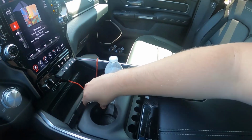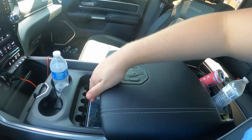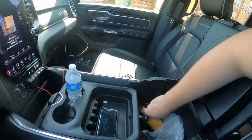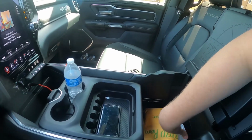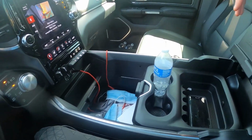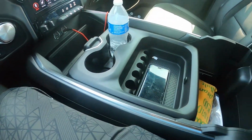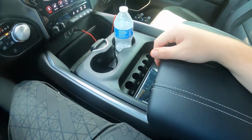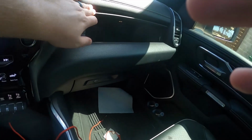And then you can move this back and forth to have more storage one way or another. And then more storage in there. So this is actually propped up and in the way, and let me move that. That's all the stuff that came with the purchase of the truck, so that just moves back easily like that. So you can move it back and forth for more storage. All the masks are in there right now. You guys know what's going on with coronavirus. You need to be safe when you can be safe. And then also over here we have more storage down there.